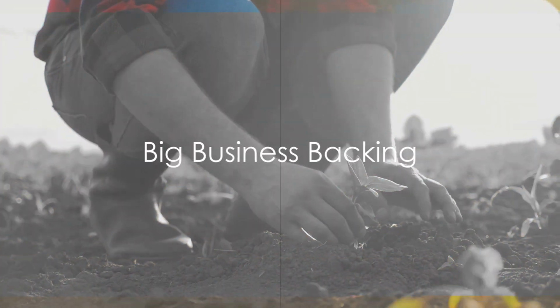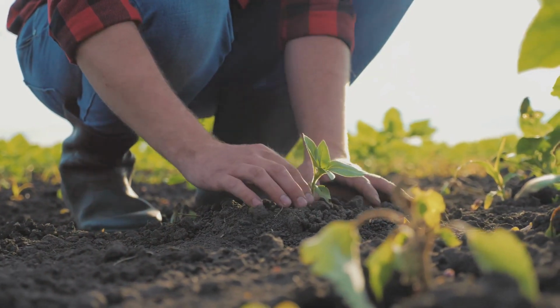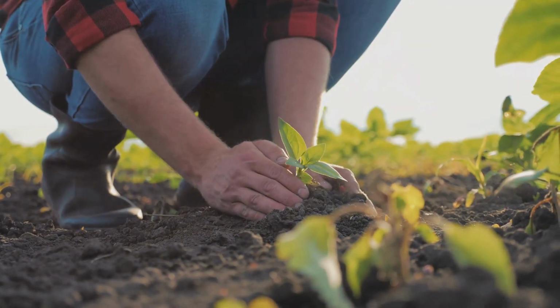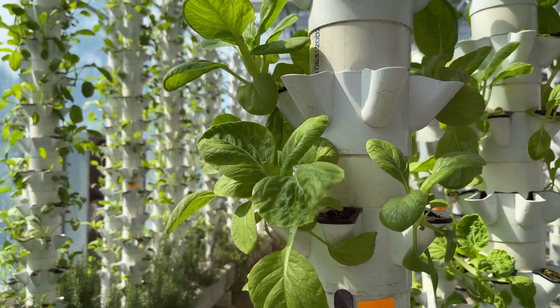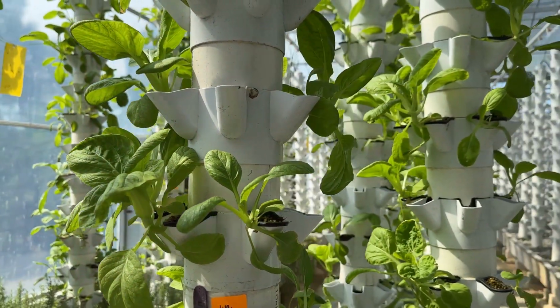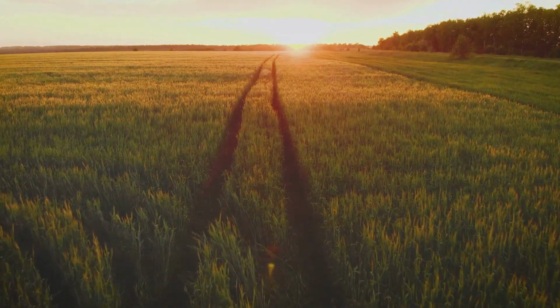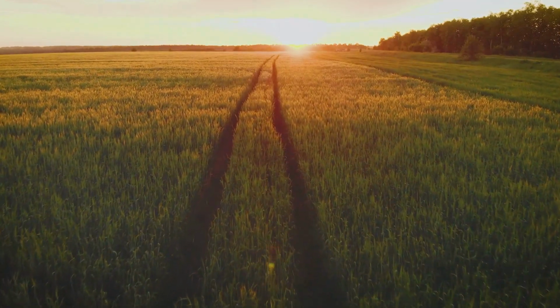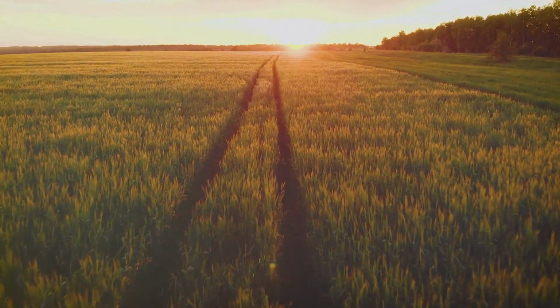Major corporations like General Mills and PepsiCo, as well as the Biden administration, are getting behind the regenerative farming movement. In recent years, the spotlight has been thrown onto regenerative farming, a practice that focuses on replenishing the soil's nutrients and sequestering carbon dioxide. This farming method has been gaining momentum and is now being backed by some pretty big names in the business world.